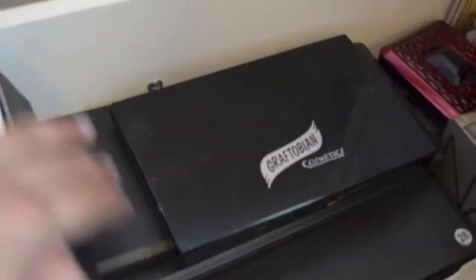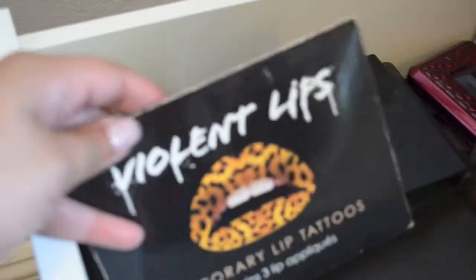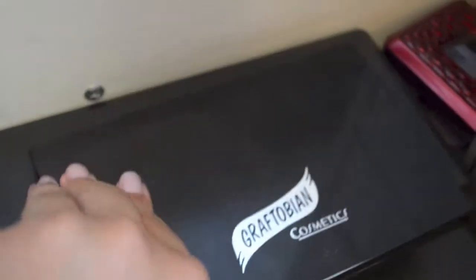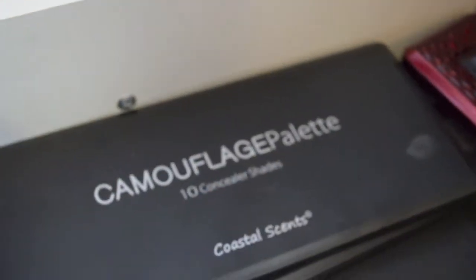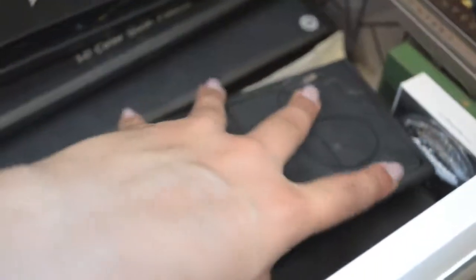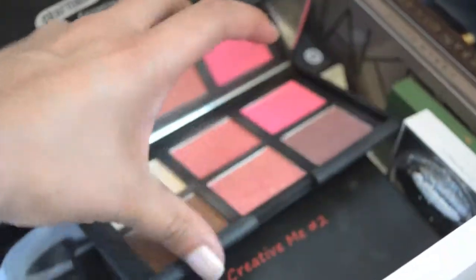So this drawer is palettes. This is actually a Random Violet lip tattoo that I don't know where else to put. So this is my Graftopian Cosmetic palettes, one of my palettes that I use on clients. A Coastal Scents Camouflage palette, Coastal Scents Blush palette, one of the neutral palettes from Coastal Scents. Those are mostly for when I'm using them on other people. A NARS blush palette is one of my favorite things.